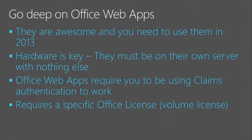It's called WOPI, W-O-P-I, so any WOPI client can use the Office web apps as a WOPI server. One thing we haven't talked about yet that we're going to in the next slide is authentication. All these other server things like Workflow Manager and Office web apps require claims.